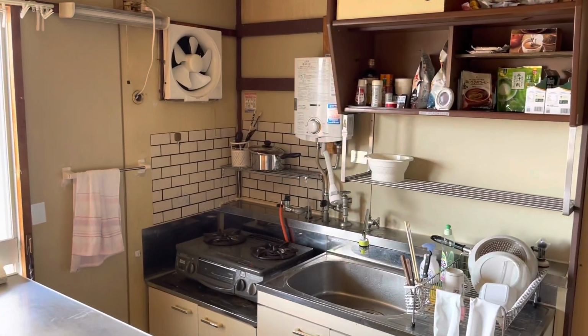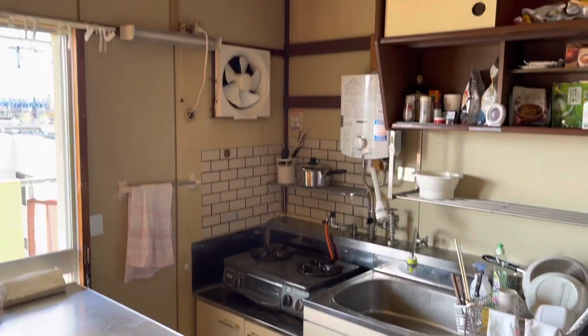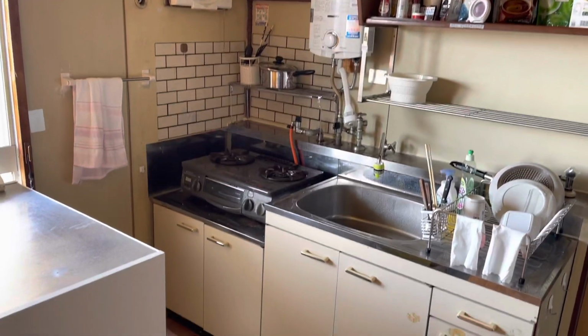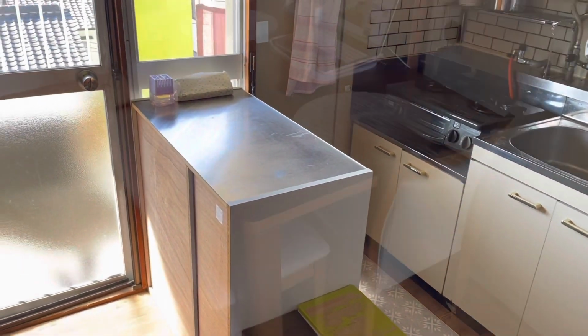But yes, here's my little overview of my little kitchen area. Again, quite big, quite nice, I will say. After cleaning it up and everything, it's super functional and nice. So yeah, I really, really like it.